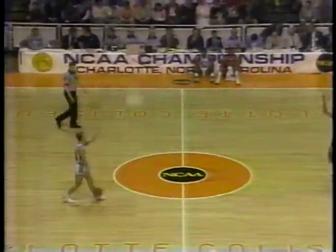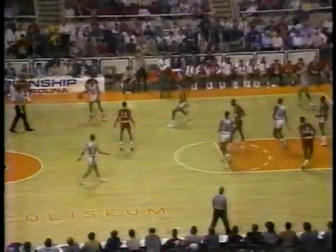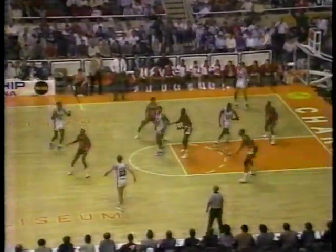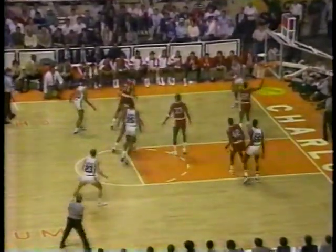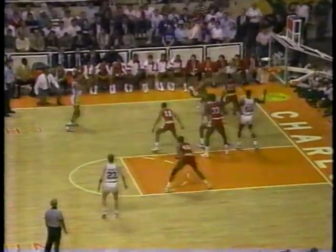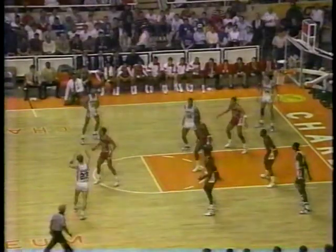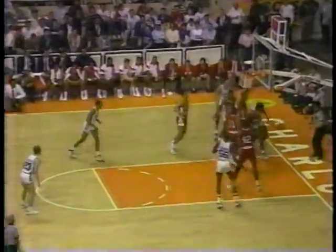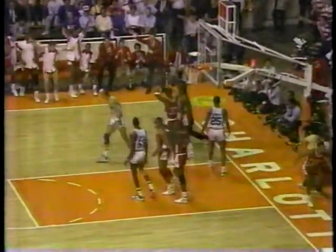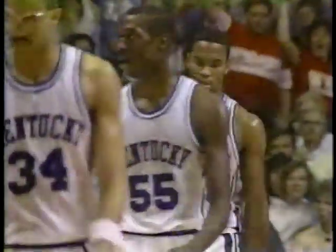Gordon is the man they want to have the ball at the end. He's won 3 games with last second shots this year. When Billy Gordon is on, he can shoot the lights out of the basket. Harden gives it to Blackman into the corner to Walker. Kentucky being very patient on offense. Bennett, nice move at the baseline, but he lost the ball out of bounds.